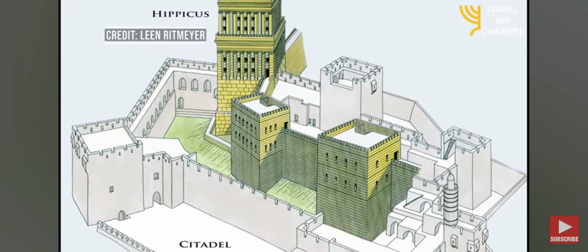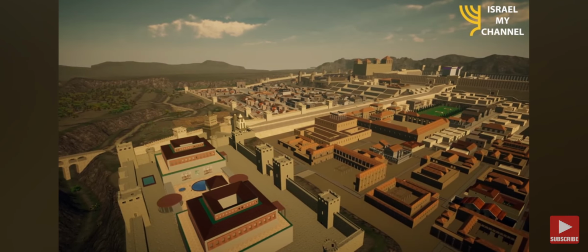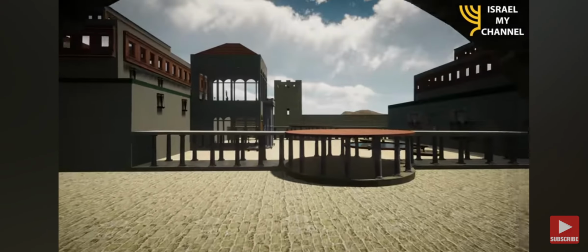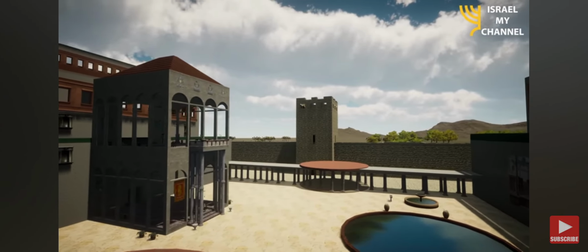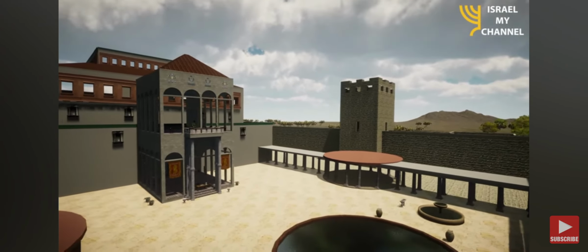Now, you may know that the traditional place of Yeshua's trial was often located at the Antonia Fortress, which is located next to today's Via della Rosa. It is more likely, however, that the Roman procurator, such as Pontius Pilate, would have chosen a more luxurious place to live and work, such as Herod's palace. Therefore, it is more likely that the trial of Yeshua took place here and not at the Antonia Fortress.